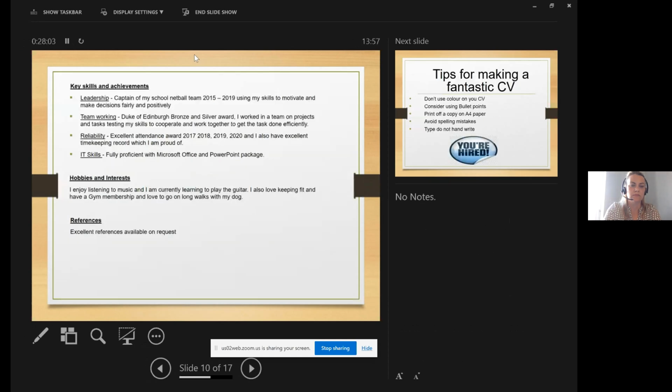And again, look at the skills that they're asking for, the qualities. It should be on the application somewhere, or the job, and get them in there, or at least get some of them in there, okay, with a little bit of an example of how you can demonstrate that. So for leadership, they've used captain of the school netball team, using my skills to motivate and make decisions fairly and positively. And then teamwork, and they've used Duke of Edinburgh, because obviously you do lots of projects in that. So if you've done that, that's great, get that on there.